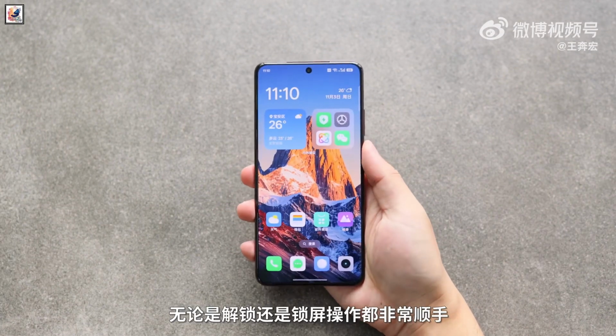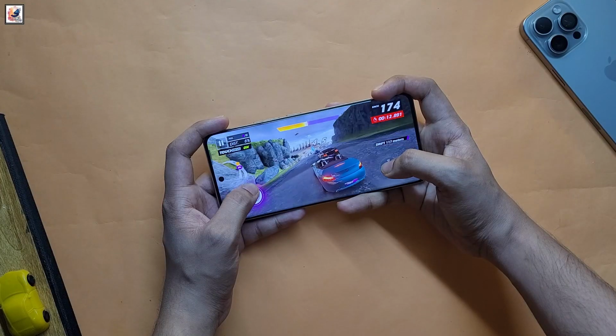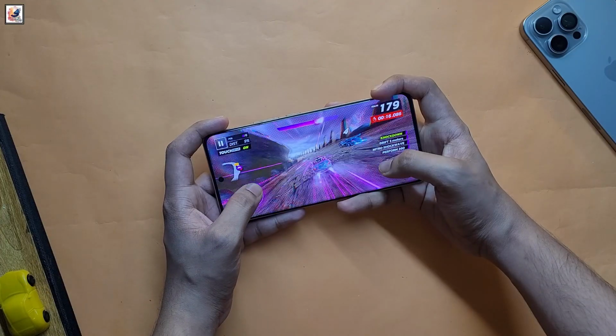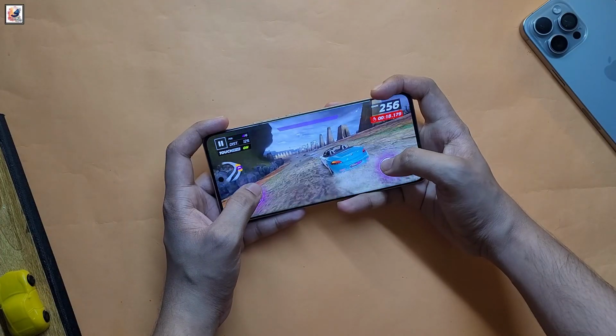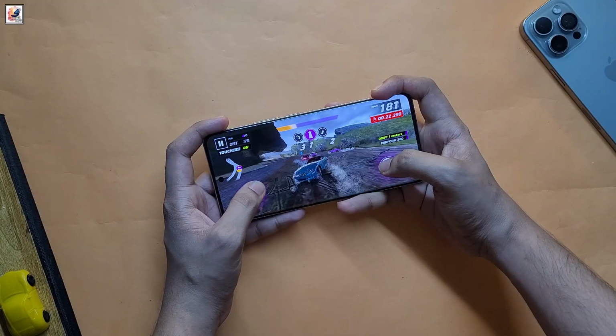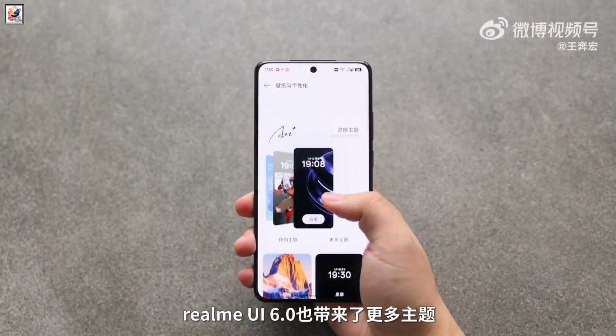Powering the GT 7 Pro is the Snapdragon 8 Elite processor, delivering a 45% boost in CPU performance and a 40% improvement in GPU efficiency compared to the previous generation, with up to 16GB of LPDDR5X RAM, 1TB of UFS 4.0 storage. The handset is tipped to ship with Android 15-based Realme UI.